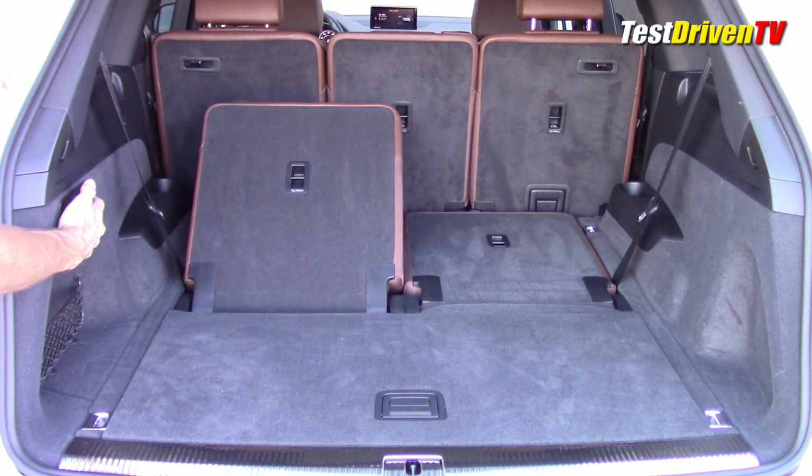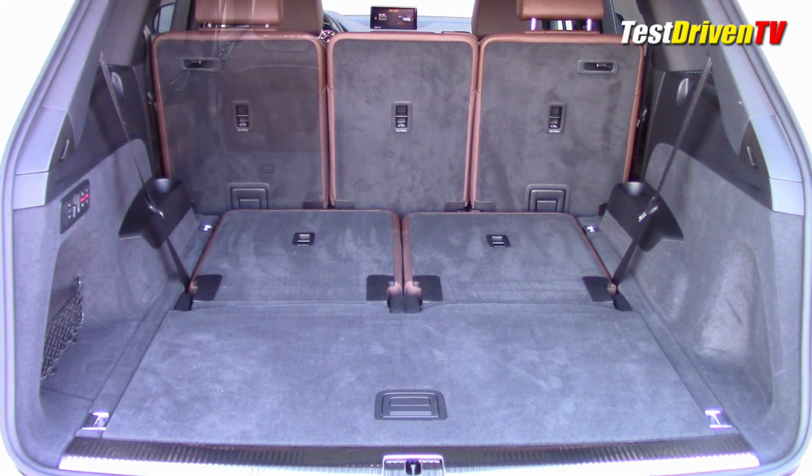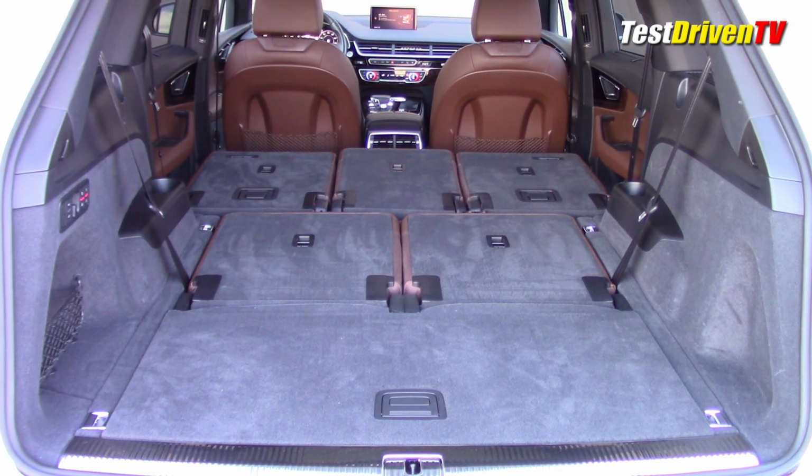And the second row here, actually somewhat innovative. It's got a 35-30-35 split. You can actually fold these down in 3 different sections, leave 2 up, leave 1 up, and it really has a little bit more flexibility than the standard 60-40 split you find out there. And when you get that load floor down, it's nearly completely flat.